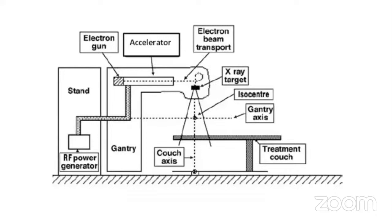So this is a basic schematic diagram of a linear accelerator. Of course, you have a stand and the RF power generator, producing radio frequency waves. The electron gun injects electrons onto the RF wave. There's a waveguide, which is the accelerator, in which the electrons surf on these waves and become more energetic. They gain more speed, and because electrons are negatively charged particles, bending magnets bend them by different degrees, depending on which degree you want, and then they hit a target.